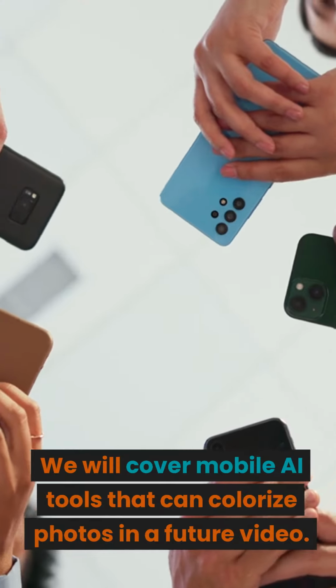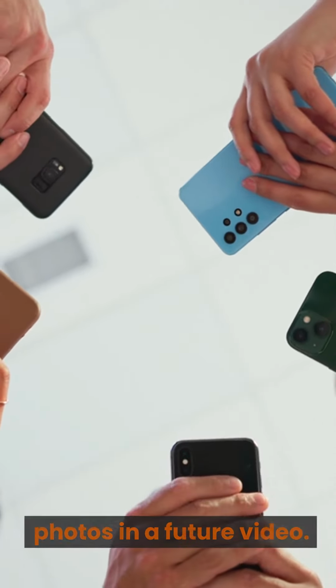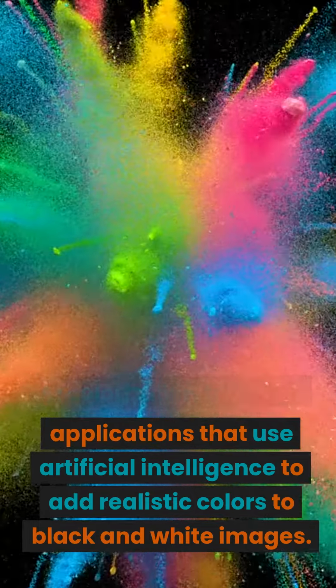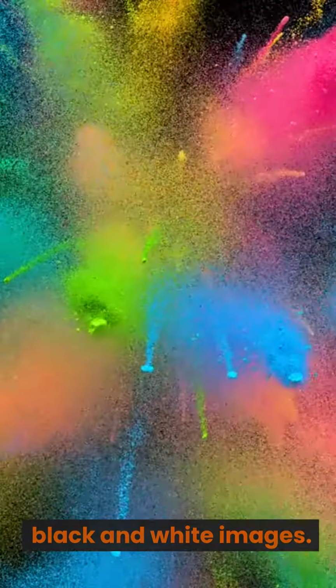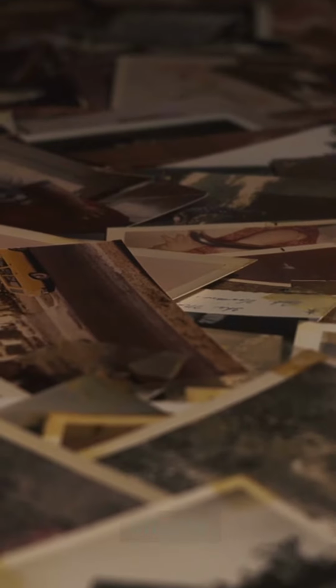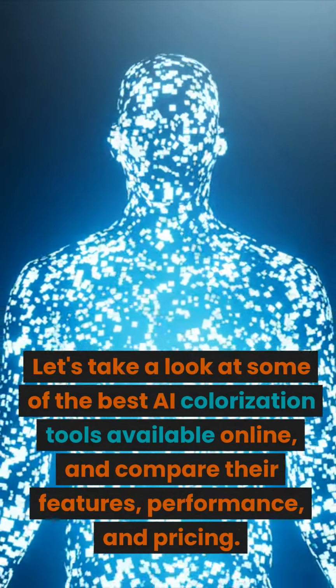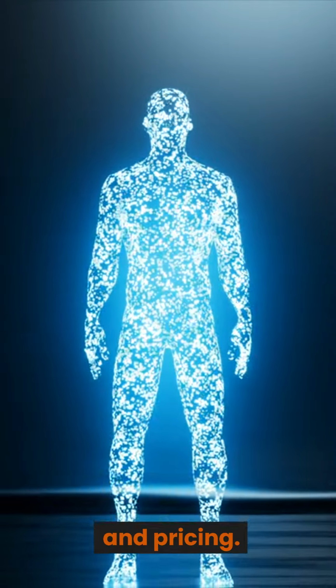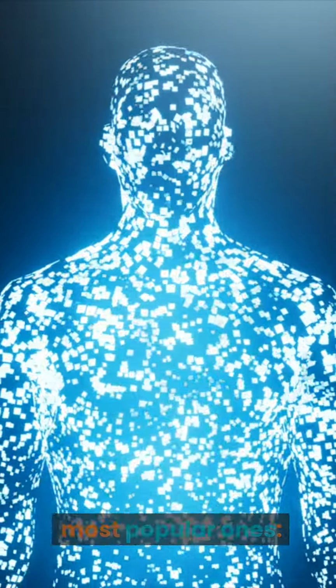We will cover mobile AI tools that can colorize photos in a future video. AI colorization tools are applications that use artificial intelligence to add realistic colors to black and white images. They can be used to restore old photos, enhance historical images, or create artistic effects. Let's take a look at some of the best AI colorization tools available online and compare their features, performance, and pricing. Here are some of the most popular ones.